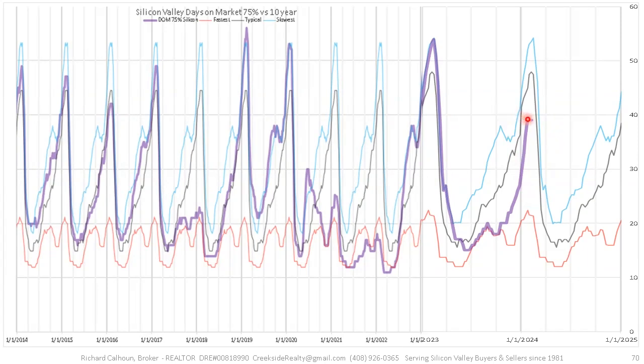Now we're moving on to that 75th percentile days on marketplace. Here you can see that we're following the normal pattern where you have this run up and we've basically hit a plateau. And next week, based on the historical data, I'd expect it to roll over and drop down. But we're having a slightly hotter year than you typically do. So sellers are selling their house a little quicker than they normally do. And right now, the 75th percentile seller for all of Silicon Valley is about 39 days.